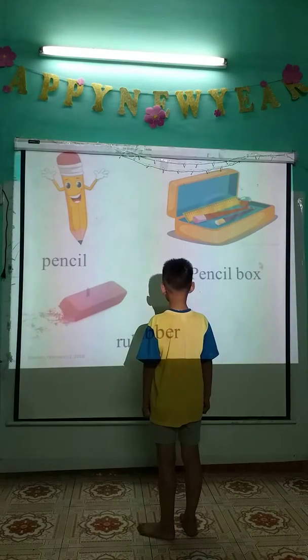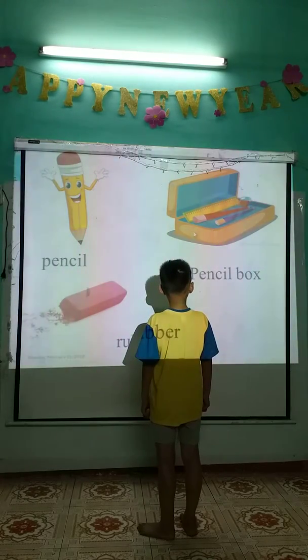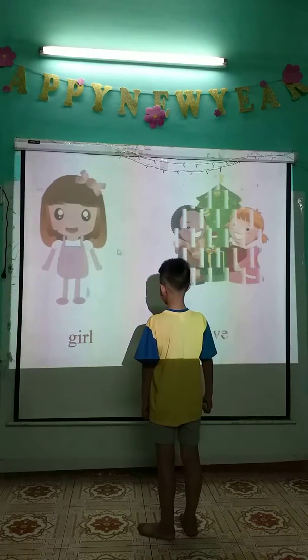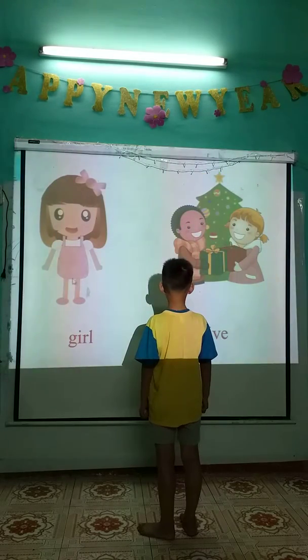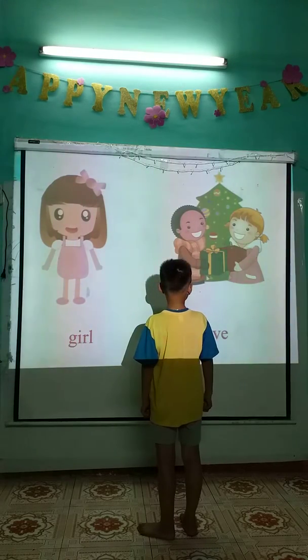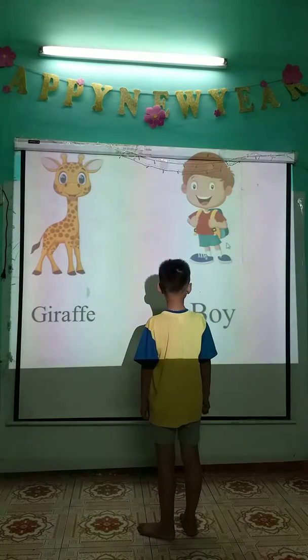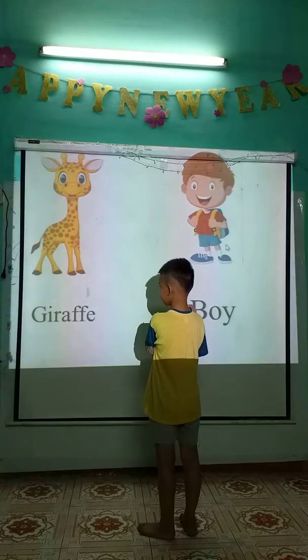It is a pen. Pencil case. Pencil case. And pencil box. Okay, you can also say pencil box. Pencil box and pencil case are the same. Who is this? It is a girl. This is a boy.